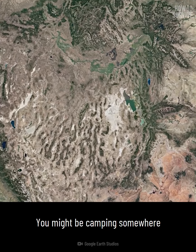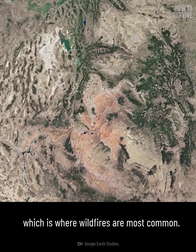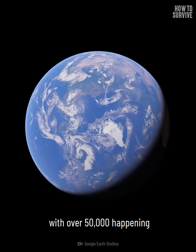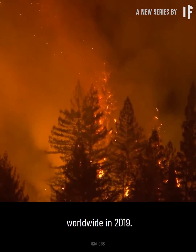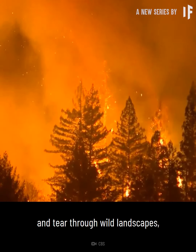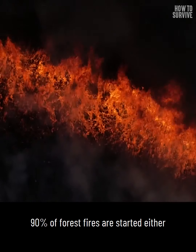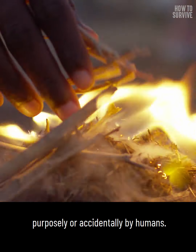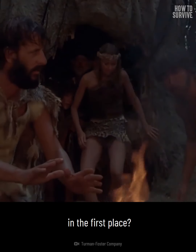You might be camping somewhere in the western United States, which is where wildfires are most common, although they can occur anywhere, with over 50,000 happening worldwide in 2019. As big, uncontrolled infernos that catch quickly and tear through wild landscapes, 90% of forest fires are started, either purposely or accidentally, by humans. But what causes these fires in the first place?